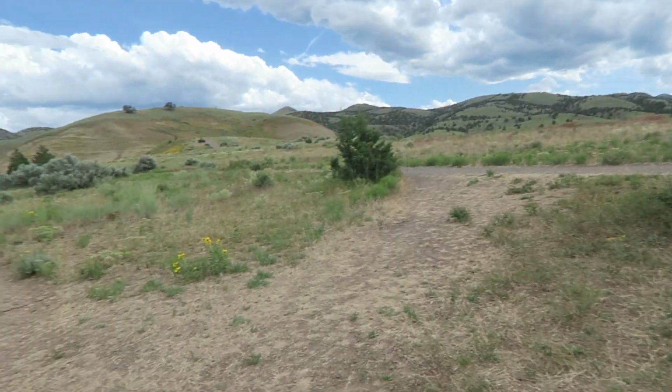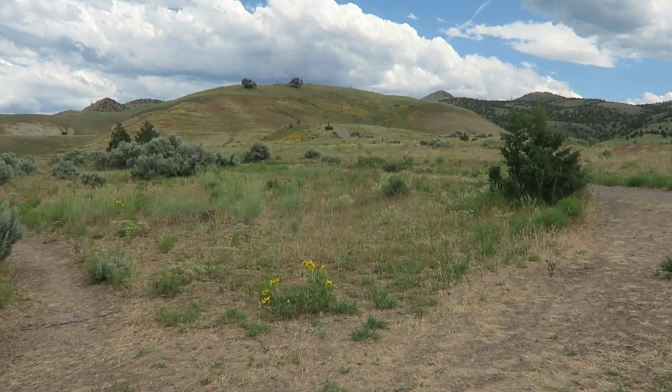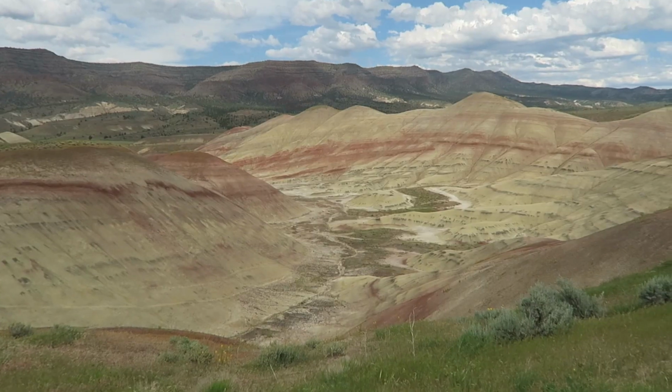So the Overlook Trail kind of goes up over here and then ends. So we're gonna keep walking, right, Robin? We're gonna go to a different trailhead.